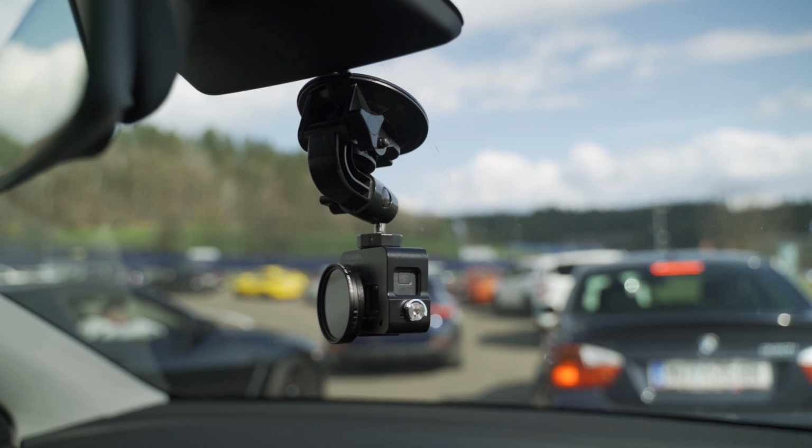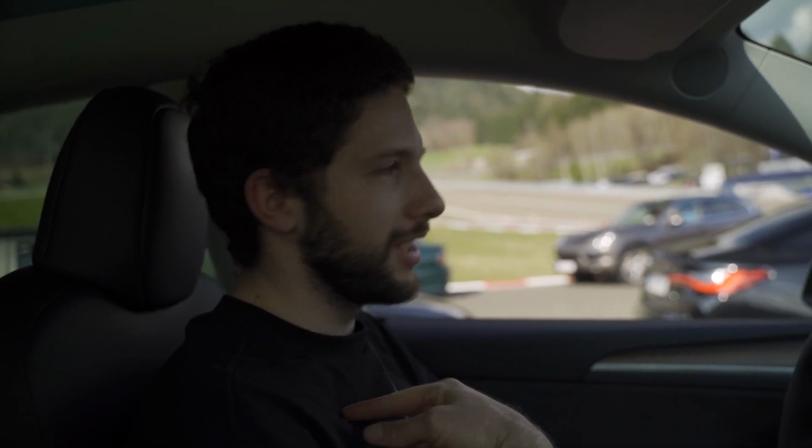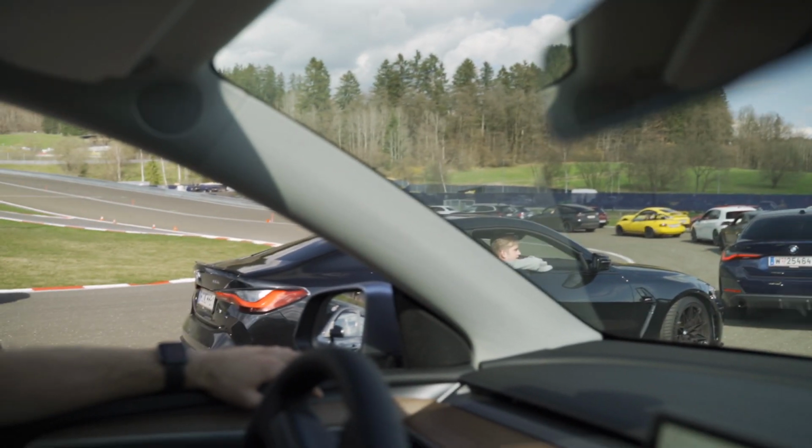So we've got one more session. Now I have the GoPro set up like this, so we get a nice angle on Dima and his steering skills. If you're wondering how many cars participate in one session, then here's your answer. A lot of them.